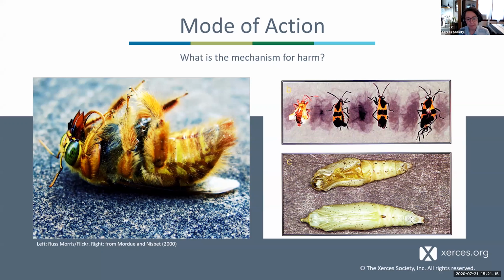I bring this up because it gets at how assessing risk of pesticides can be really complicated. The standard test that we use for different pesticides is only looking at adults of one species. So you wouldn't expect an adult honeybee to be affected by an insect growth regulator, but that's still the main test that's used to assess the toxicity of that pesticide to terrestrial insects.